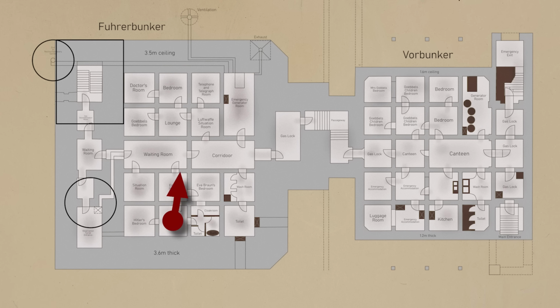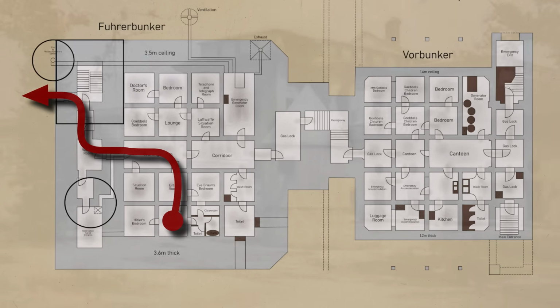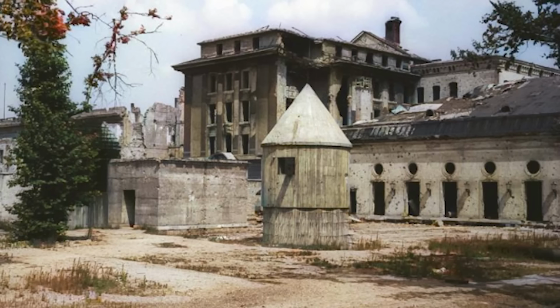Records tell us that those carrying the bodies travelled through the Führerbunker and exited via this doorway, and that they entered the badly shelled Reichs-Chancellery gardens where they found a shell hole in which to place the bodies.